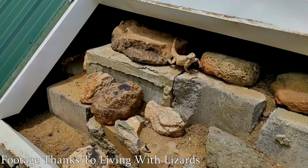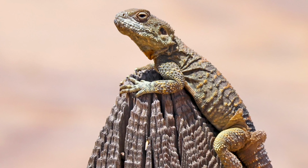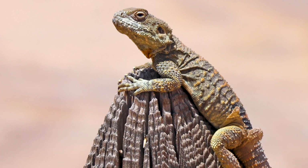A painted agama is so similar, besides the fact that it's mostly an insectivore where bearded dragons are going to eat mostly vegetables as they grow up. I think they might be right for you if you're looking for something a little smaller than a bearded dragon with similar characteristics and similar care. And also, painted agamas are pretty awesome.